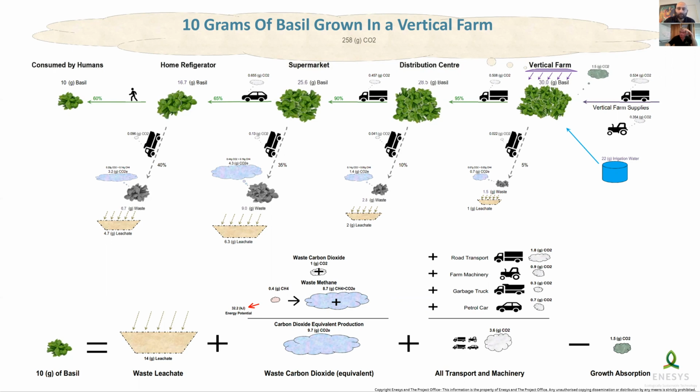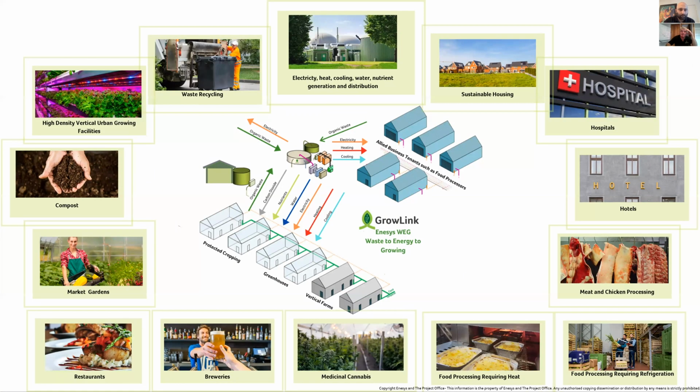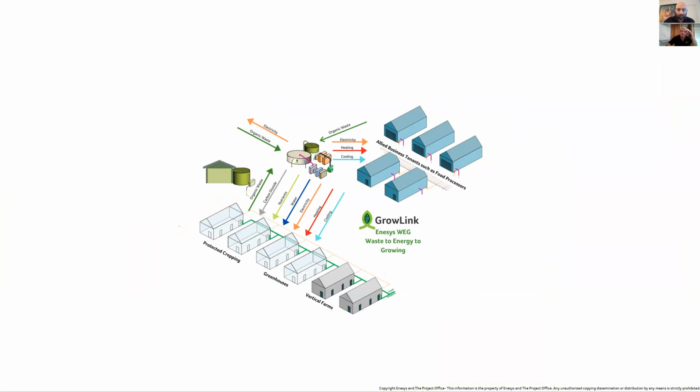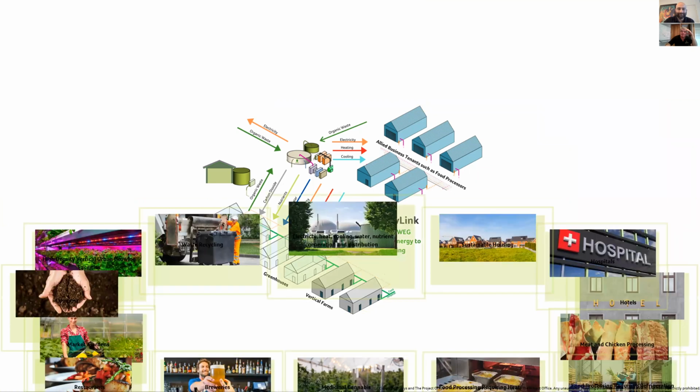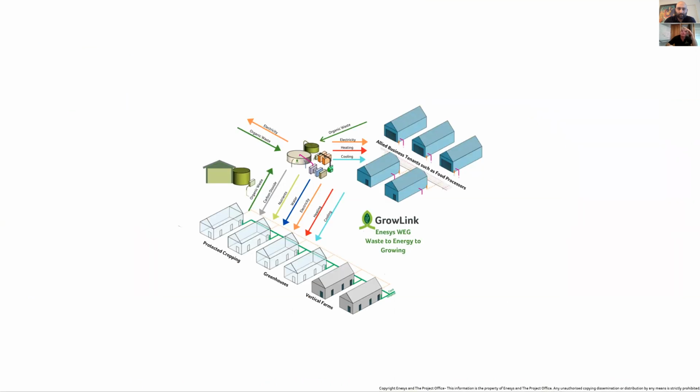So ecologically speaking, it's telling us that we really shouldn't replace the sun with grid-based energy. It also tells us to install sustainable energy systems to power vertical farms. And now we're back to WEG.